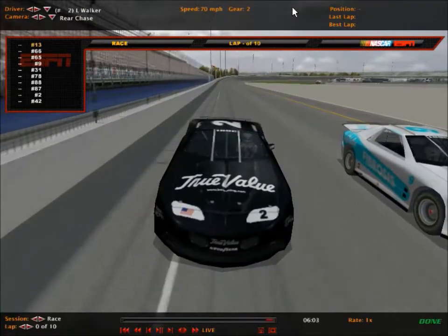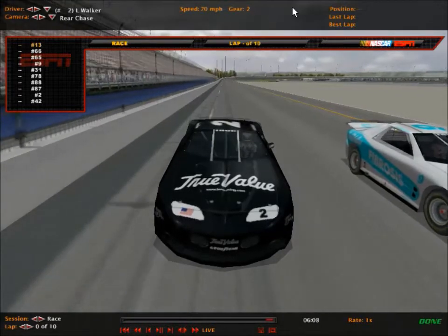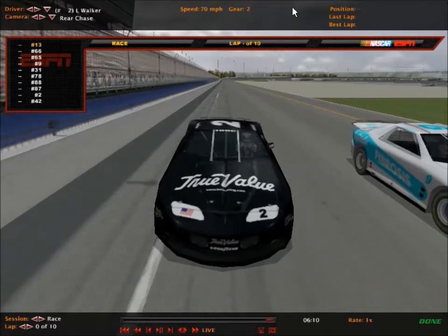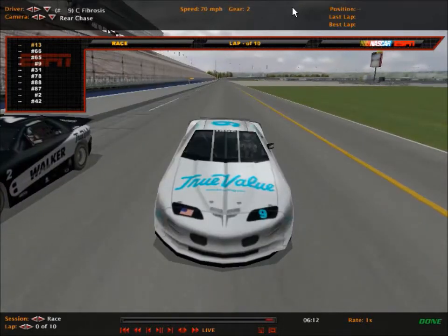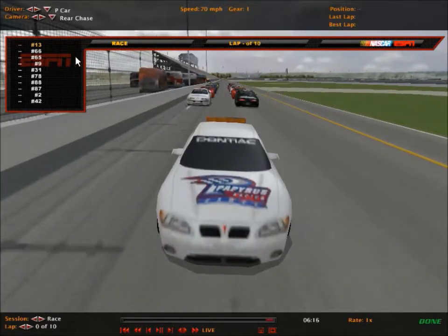And on the final row, we have Luke Walker starting on the outside, representing the Mobile One Cup Series. That's why his car is going to be black and silver. And on the inside, the DuPont Cup Series champion, Charlie Fibrosis.